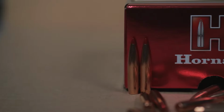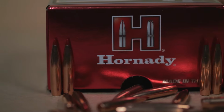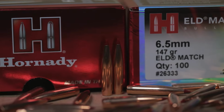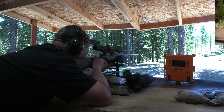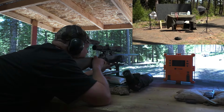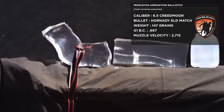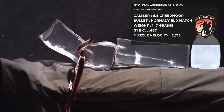I wanted to see if Hornady's heavier 147 grain ELD match bullet would perform any better than the 140 grain bullet in the gel block. Stayed center block. Oh yeah, punched it right into there.